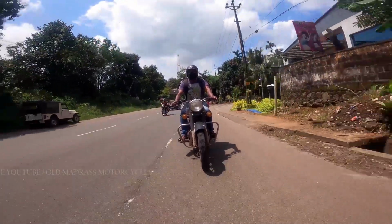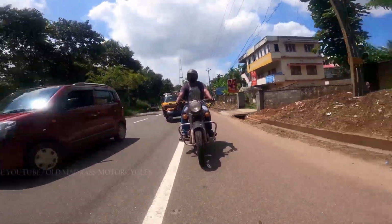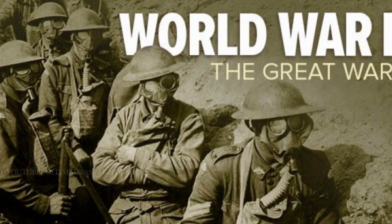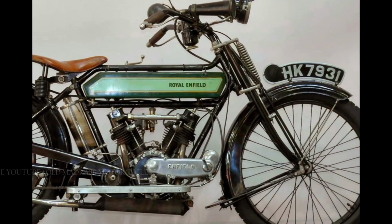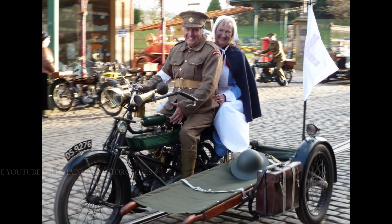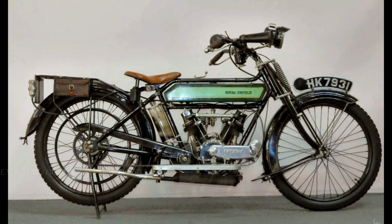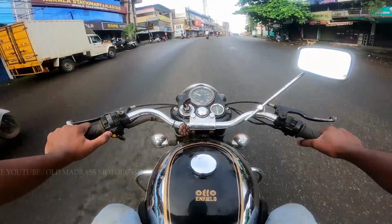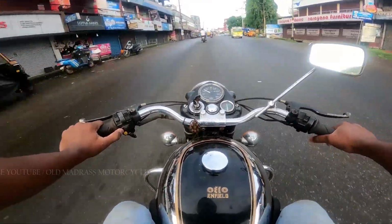In 1914, Royal Enfield's first two-stroke motorcycle goes into full production as Britain becomes embroiled in World War I. Production of the company's biggest motorcycle, the 770cc 6-horsepower V-twin, takes precedence. During the conflict, the company supplies motorcycles to the British, Belgian, French, United States and Imperial Russian armies, and Russia even bought many of the Royal Enfields that were produced in 1914.